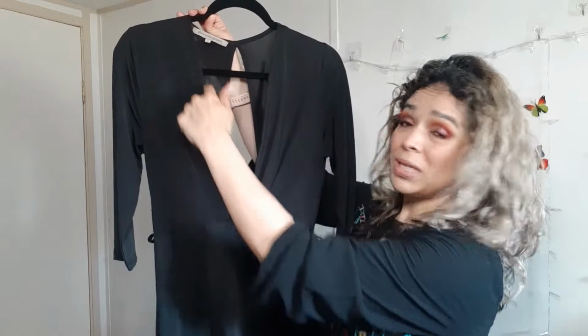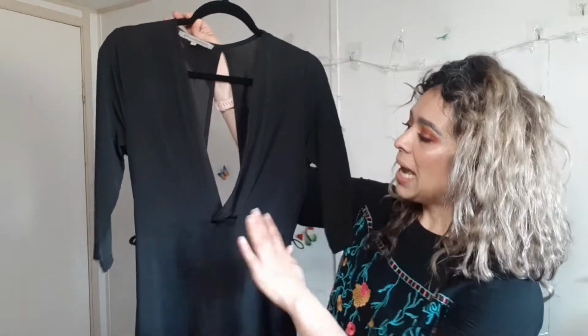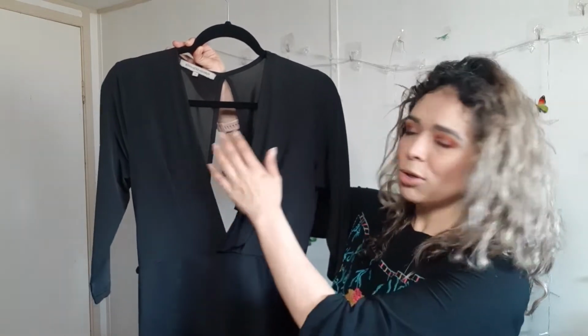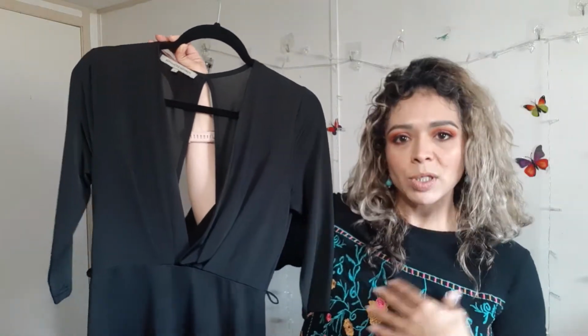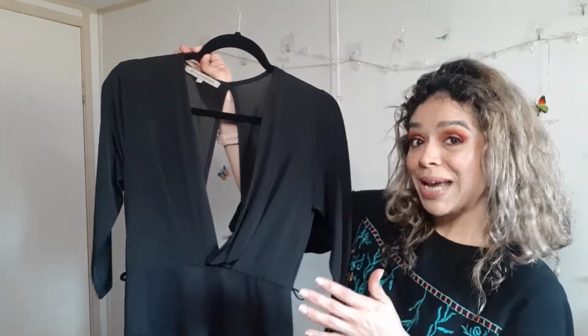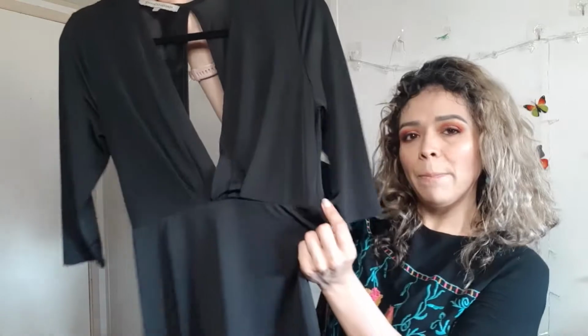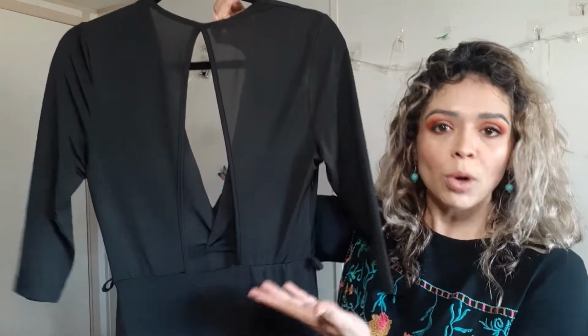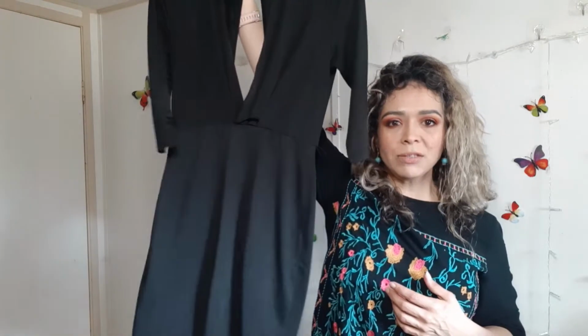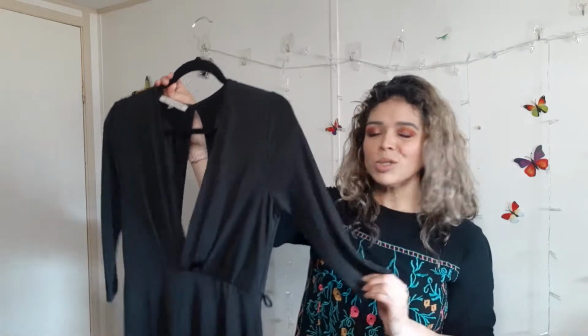Not to mention this really flattering V. And if you didn't want it that revealing or so much chest out, you could always wear something like a camisole or a slip under, or something lacy to cover up a little bit, but also to add something. And then it does have the belt loops. It doesn't come with a belt, but that could be a good thing because then maybe you could use your own belt as an accent piece. And then it has this cutout back. So it is a midi dress, but really nice and light and flowy. It is just polyester.